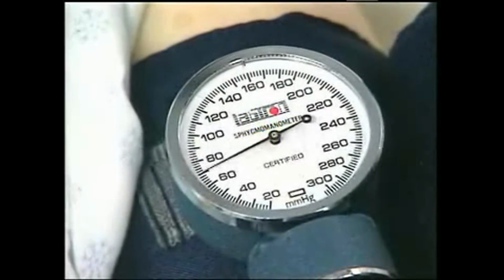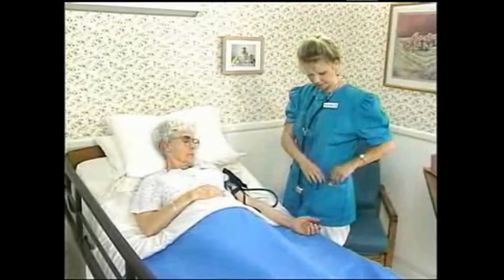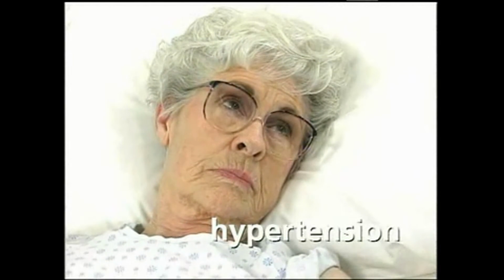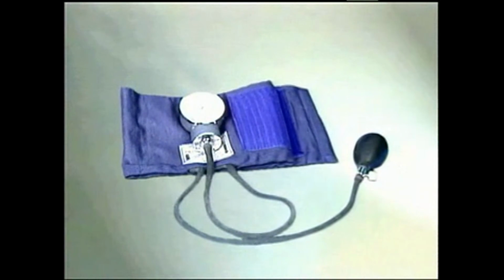In healthy adults, the normal systolic pressure ranges from 100 to 140 millimeters of mercury. The diastolic pressure ranges from 60 to 90 millimeters of mercury. Many elderly persons have high blood pressure called hypertension. Low blood pressure is called hypotension. To measure blood pressure, you will need a sphygmomanometer or blood pressure cuff.